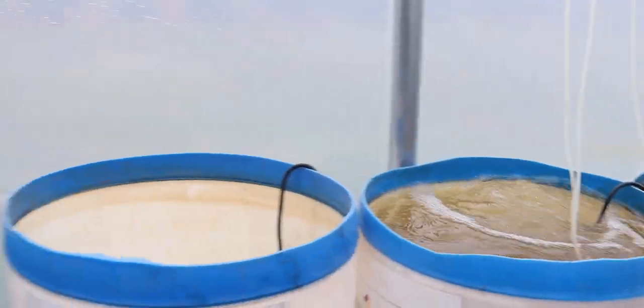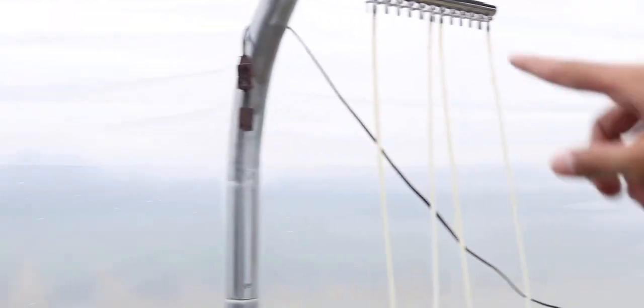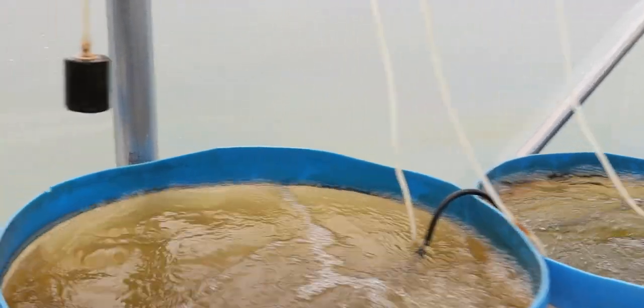So all of our water is from a natural spring reservoir that we have here on our farm, 6.5 acres of a natural spring reservoir, actually. We'll take a look at that as we go outside the greenhouse. That's basically just the oxygenation for the stones.